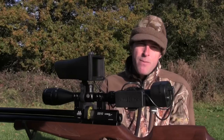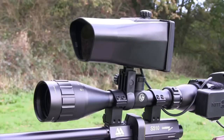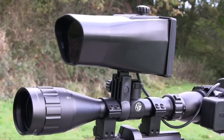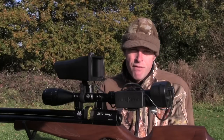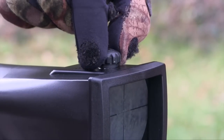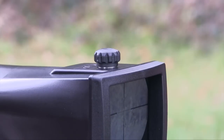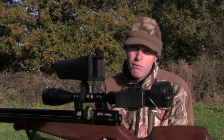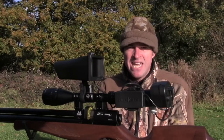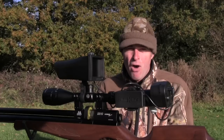The infrared illuminator is built into the screen module, so there's no need to splash out on an add-on designator. You adjust the power of the infrared beam by means of the dial on top of the unit. The Viper enables you to see in the dark out to 100 metres. The Wolf, this one, enables you to see out to 300 metres. And the Eagle has a detection range of up to 500 metres, making it excellent for long-range spotting.